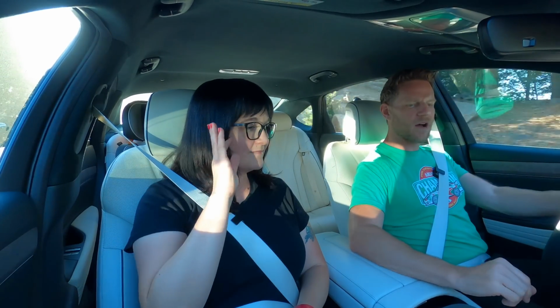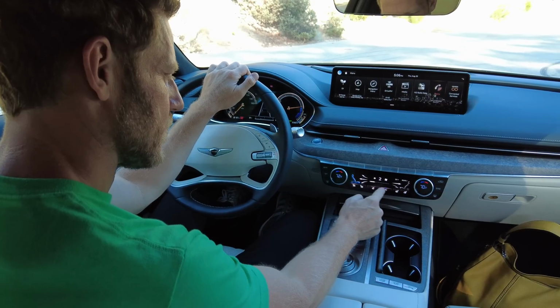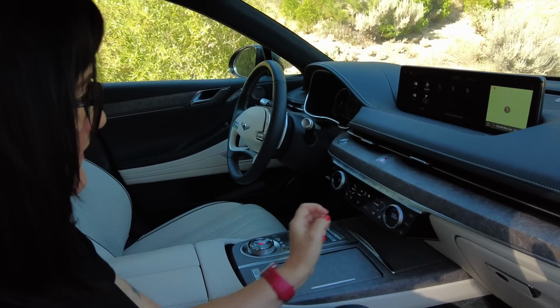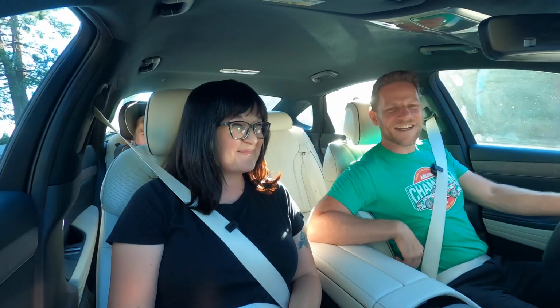One thing that's a little bit controversial is the climate control area. We're big fans of physical controls because you can more easily find them without staring at them. This you have to look at. Everything is fairly well organized and easy to use as long as you're looking at it. We just prefer to look at the road, you see.